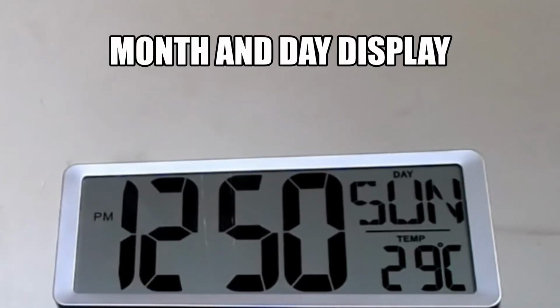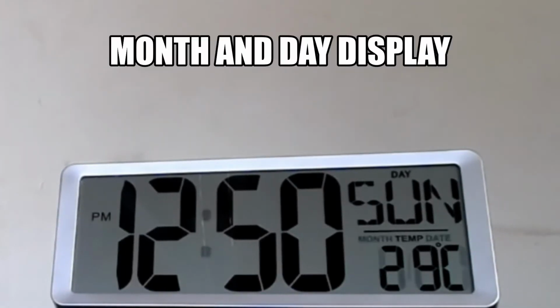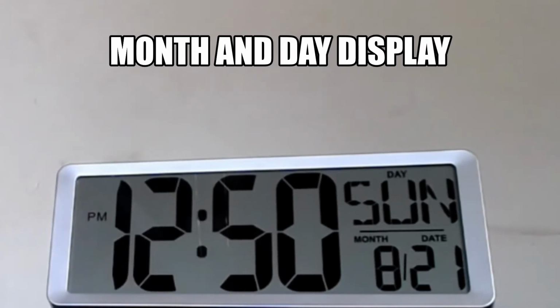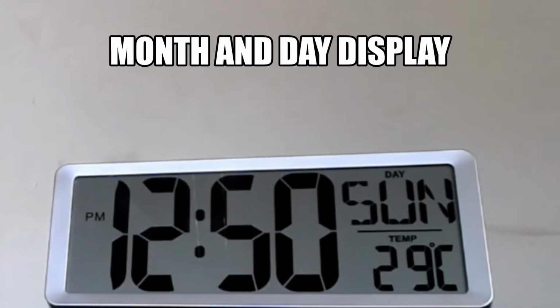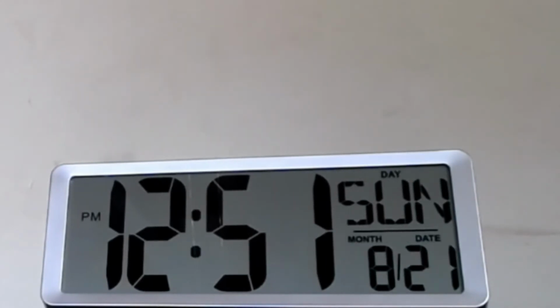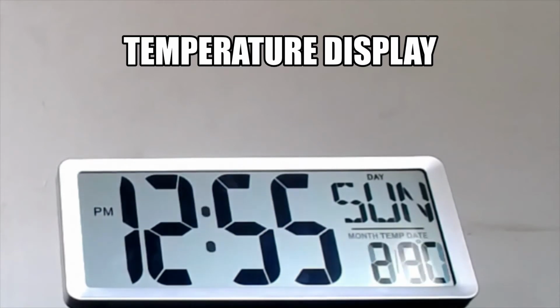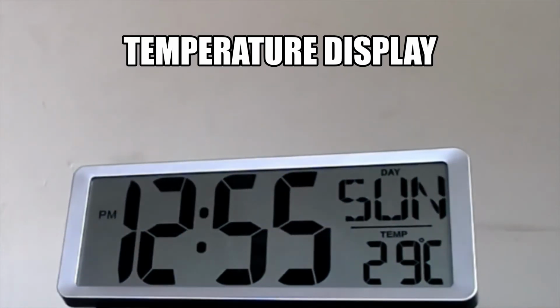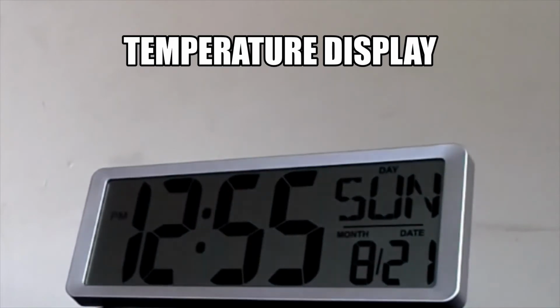Month and day display. The clock also displays a calendar with month and date. There are 3 alarm settings for weekdays, weekends, every day to meet your different needs. Temperature display. It also has temperature display in Celsius or Fahrenheit, which allows you to keep abreast of changes in indoor temperature.